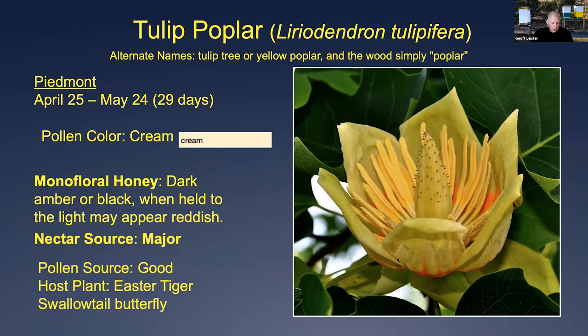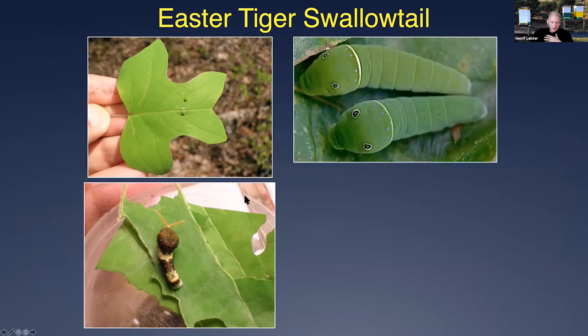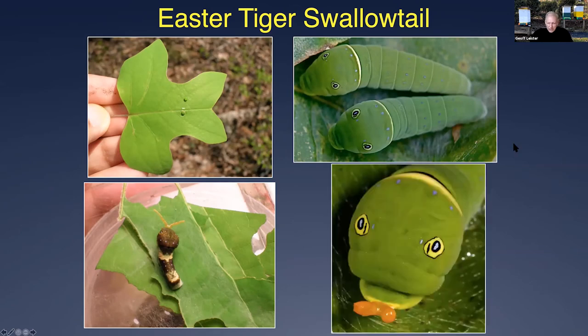So it's a good host plant also, tulip poplar, for the tiger swallowtail butterfly. Here's a leaf from tulip poplar, and you can see the eggs here. Here's a little larvae that's hatched. Here's some older larvae. Here's an older one even. It has an osmeterium that protrudes if threatened by a predator of some sort. Gives off a foul odor.